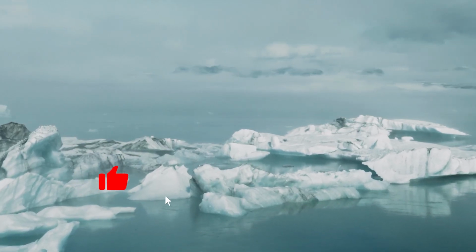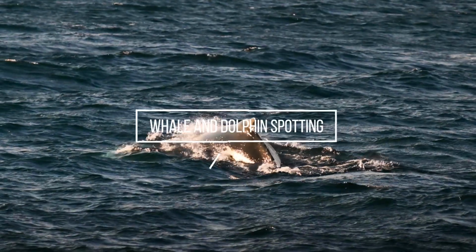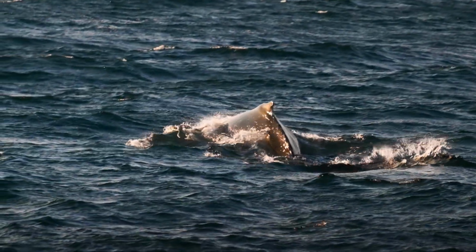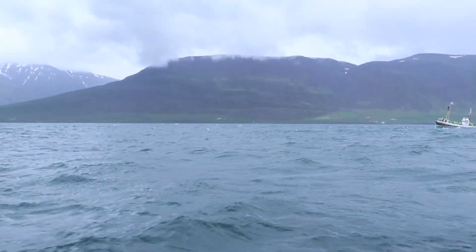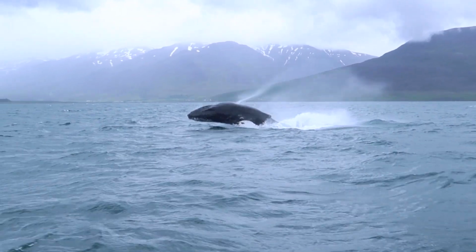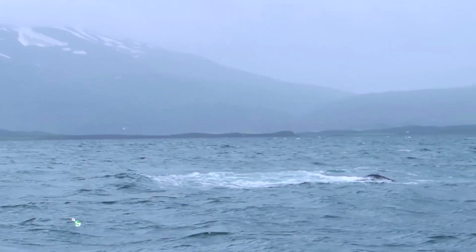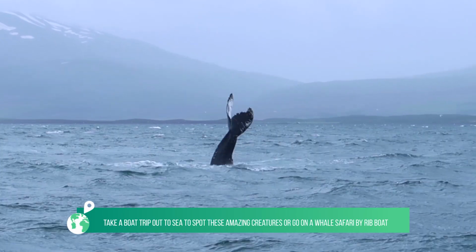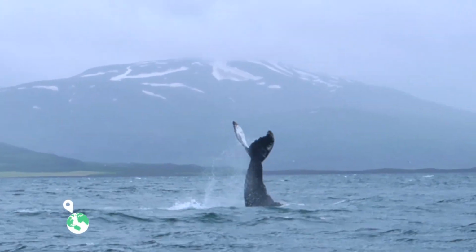And let's start with the city trip. Whale and dolphin spotting. Because Reykjavik is on the Atlantic Ocean, many different species of whales and dolphins live near the coast here. You can take a boat trip out to sea to spot these amazing creatures. Looking for extra adrenaline? Then opt for a whale safari by RIB boat.